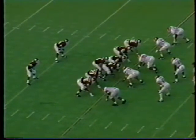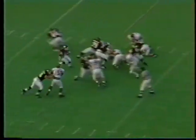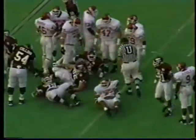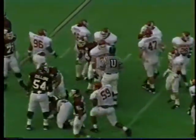Split back formation. Second and 10 from the 20. On the ground to Leland. Back up the middle he goes. He got 4 to the 24. It'll be third down and 6 coming. That's Leland I have now.